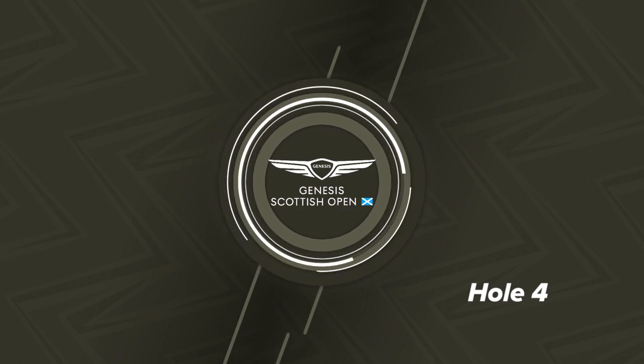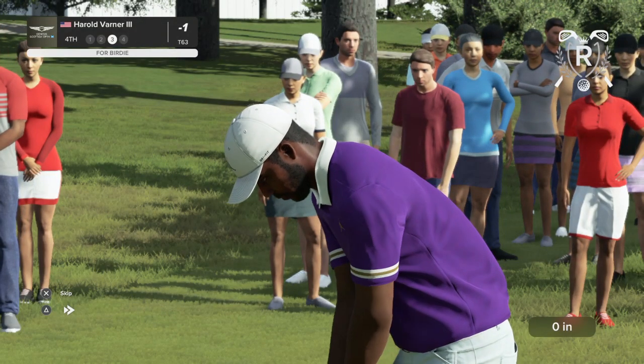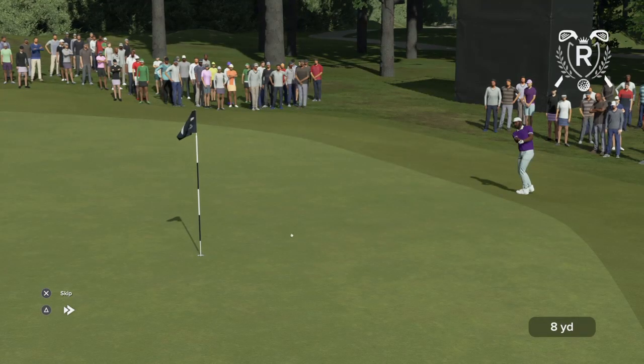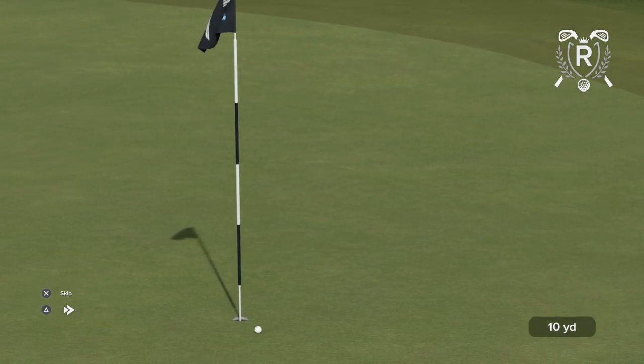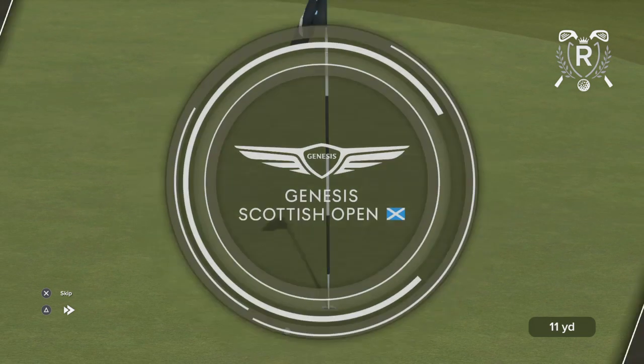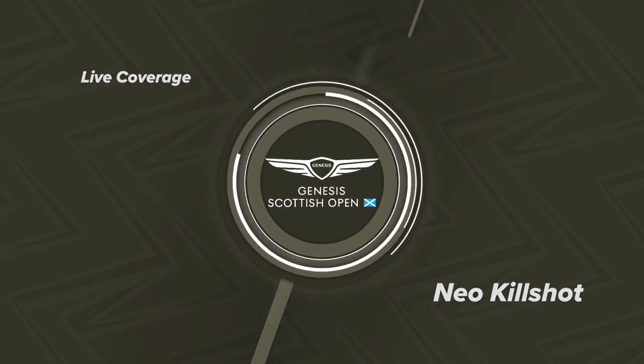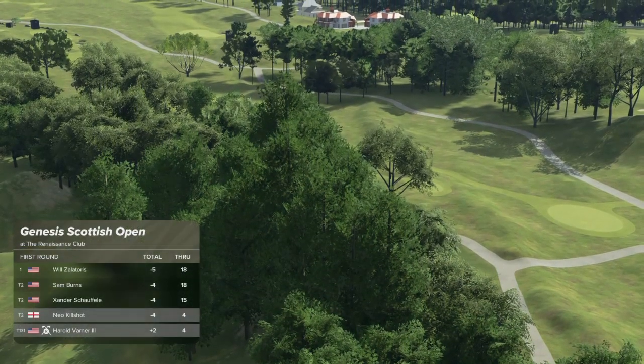And now heading over to Harold Varner III. Now, who'd have thought we'd see this? He is behind his rival. Can he do the catching up that's necessary? Well, that's an impressive little chip. You better believe it is, great stuff to watch. The leader now has a one-stroke advantage.